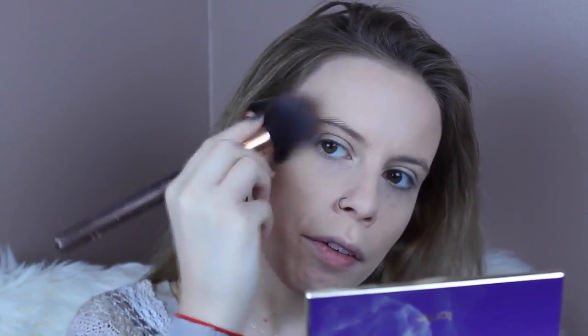And then I'm going to take my big fluffy brush that still has a little bit of leftover translucent, and I'm just going to buff that out. Buff it up.